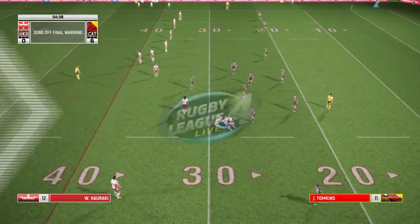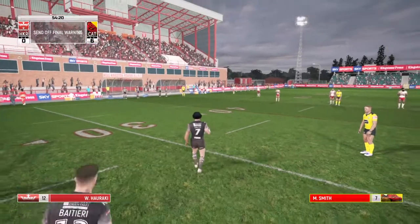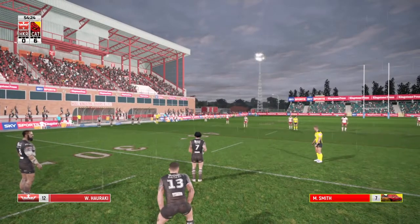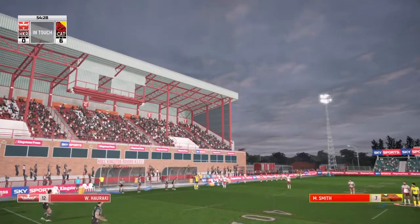Tompkins. High tackle. Penalty. Dangerous tackle. Yet another. And there's the warning for both sides. The next careless tackle will result in a sending off. And down he goes. And into touch it goes.